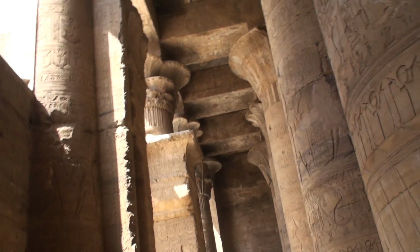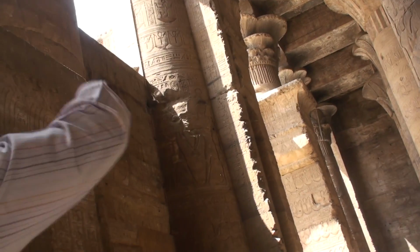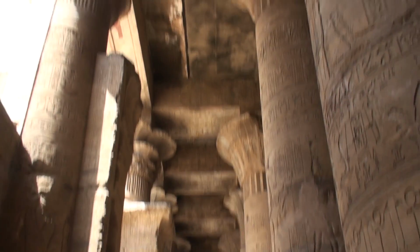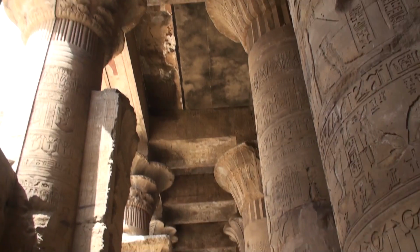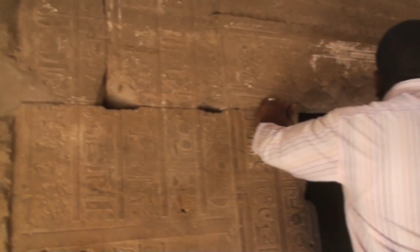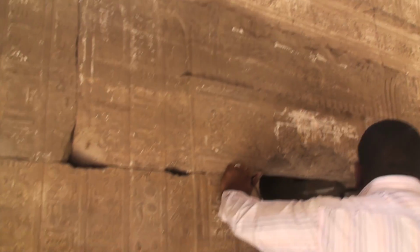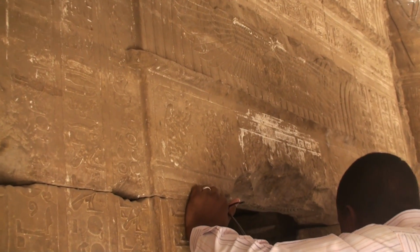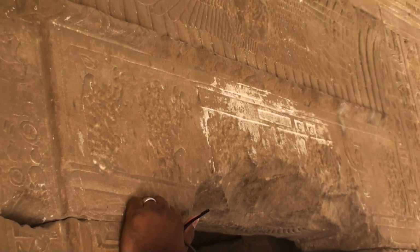The hypostyle hall of Edfu temple includes 12 columns. Look at the capitals of the columns, they are still keeping a lot of colors. And the downstand beam is also keeping a lot of colors until now. But the most important part is this small room here. This one was used as a library, considered to be the library of the temple. So this is a roll of papyrus here, not uncommon. Here is a roll of papyrus, and inside you will see two niches, one on the right side and one on the left side over here.